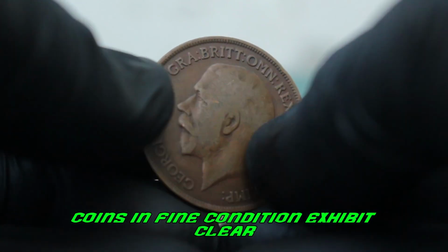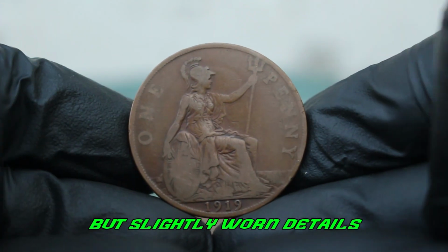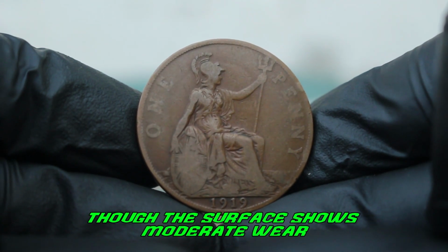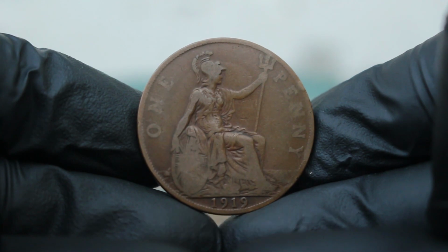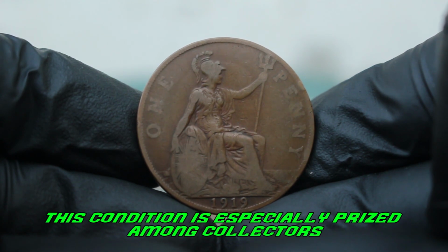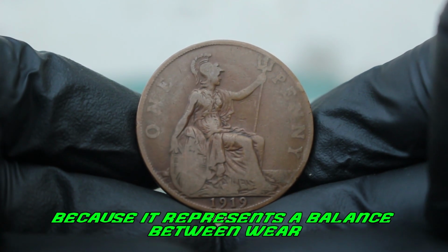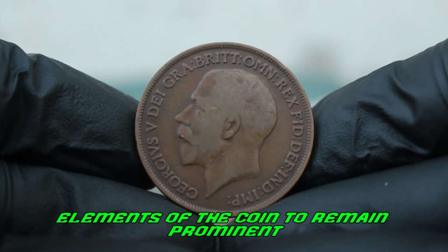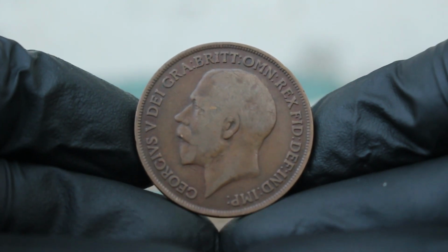Coins in fine condition exhibit clear but slightly worn details. The legends and the imagery are still legible, though the surface shows moderate wear. This condition is especially prized among collectors because it represents a balance between wear and preservation, allowing the historical and artistic elements of the coin to remain prominent.